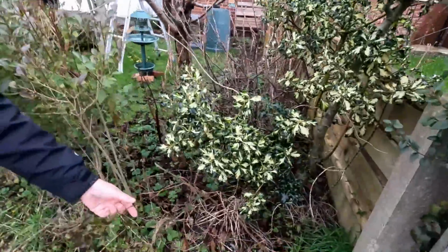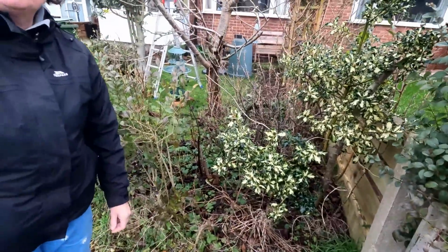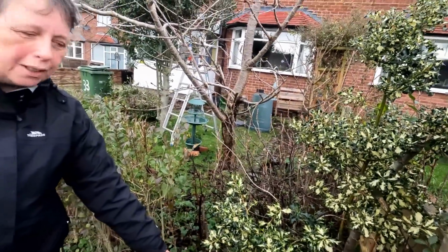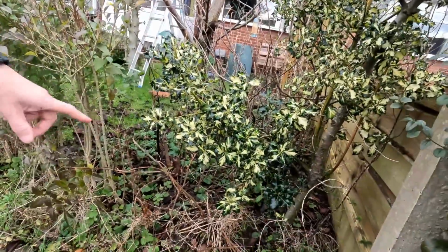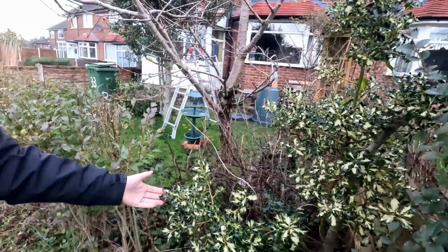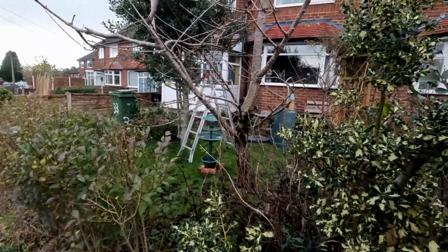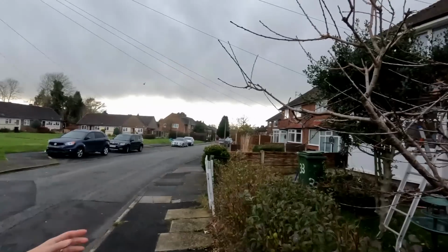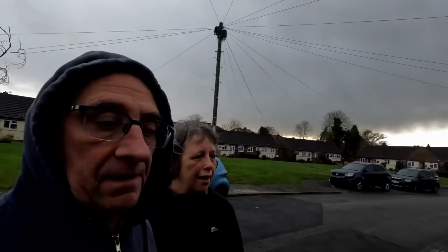Fuchsia. That's died back for the winter, but it comes out in season. That was your mum's originally. You've got the blackcurrant just behind, the holly bush pushing out nicely, and then some roses behind. My cherry tree, which is getting very high.